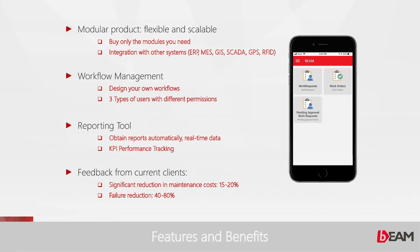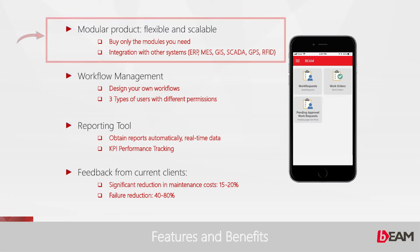Like our other products with Bimser International, BEAM is a modular product. It can scale up, it can scale down, as you independently choose and purchase which modules are fit for your company's specific needs. On the same note, while BEAM can function on its own, it integrates seamlessly with a span of systems, including ERP and GIS systems.